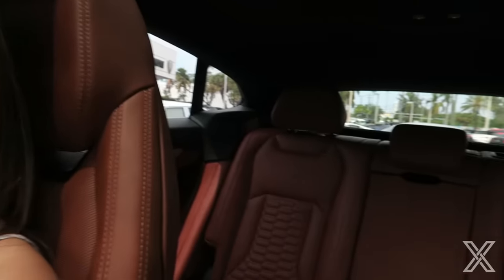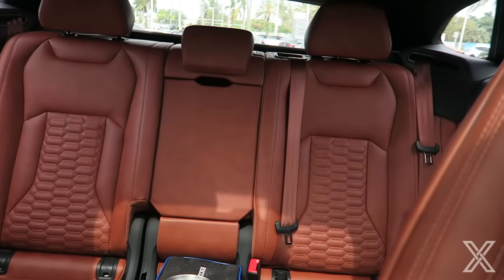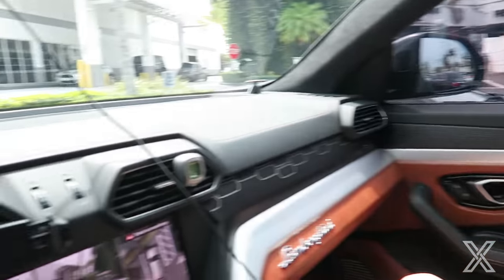It's spacious enough. The interior is very nice. Its sound system is great. This has the bench seat across. You can't option it with just bucket seats around back. But I'd say overall, so far, living with the Lamborghini Urus, I like it a lot. It's truly a Lamborghini you can use every single day.